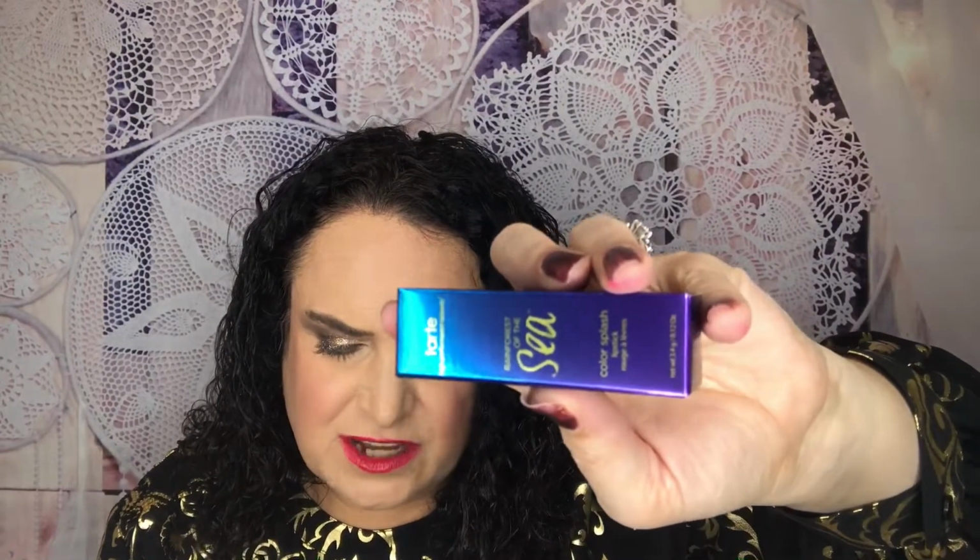From Tarte is their Sea Color Splash lipstick in the shade Surf's Up. It's a long-wearing, pigmented, rich lipstick offered in an array of creamy shades. Color Splash lipsticks offer intense pigment with a buttery smooth formula for a moisture-rich, long-lasting matte color that won't bleed. It's formulated with antioxidant-rich marine plant extracts that help make lips firmer, fuller, and smoother. Color Splash lipstick is offered in 24 shades, so you can switch up your lip color. And here's what this one looks like.